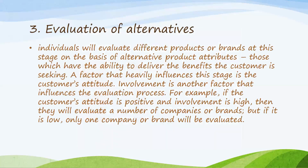Individuals will evaluate different products or brands at this stage on the basis of alternative product attributes, those which have the ability to deliver the benefits the customer is looking for or seeking. A factor that heavily influences this stage is the customer's attitude. Involvement is another factor that influences the evaluation process. For example, if the customer's attitude is positive and involvement is high, then they will evaluate a number of companies or brands. But if it is low, only one company or brand will be evaluated.